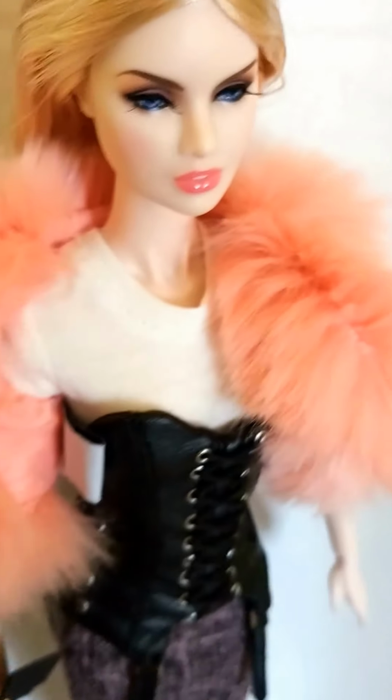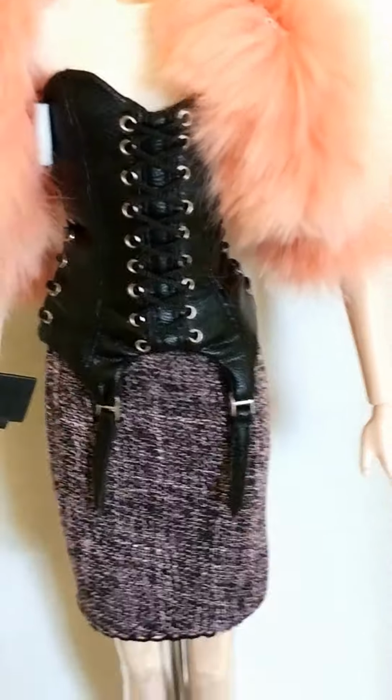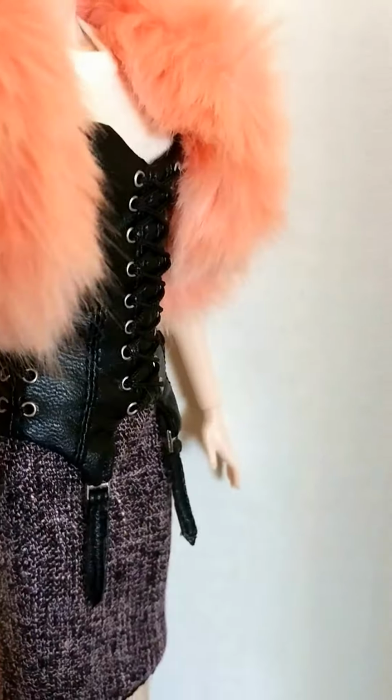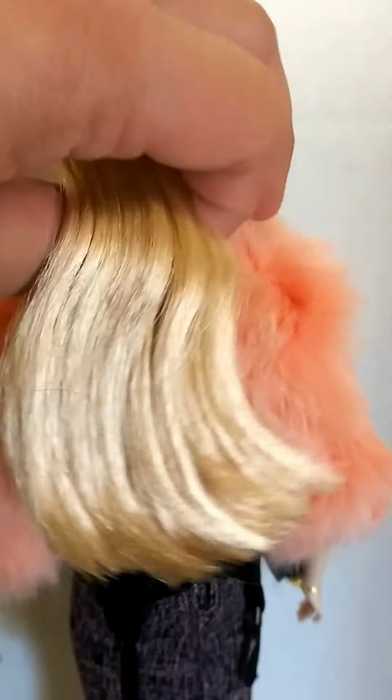Here's her pink furry shrug, t-shirt underneath, lace-up corset, with garters there and a tweed skirt. Turn her around. Her long blonde hair. Let's look at that on the back. That shrug there.